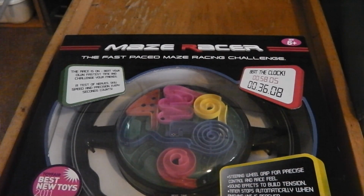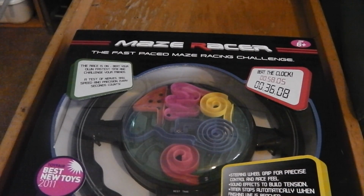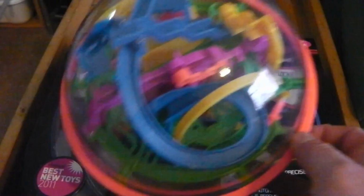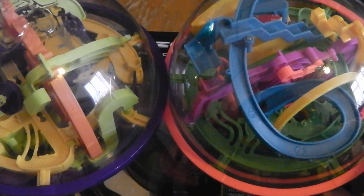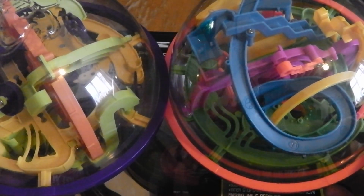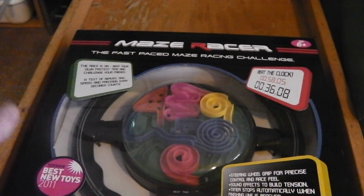So I've been really quite excited about this. I am a fan of maze things. I do have a Perplexus, which I'm a big fan of. I've also got the Addictaball, which I'm not such a big fan of. I want to do a comparison review of these, but I'm trying to figure out how I'm going to film it, so that'll hopefully be up soon when I get round to doing that. But we're not looking at those today, we're looking at this. So, let's unbox it.